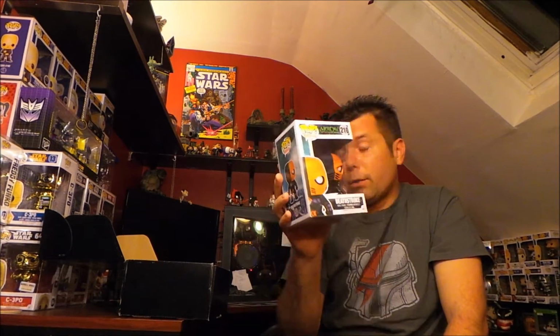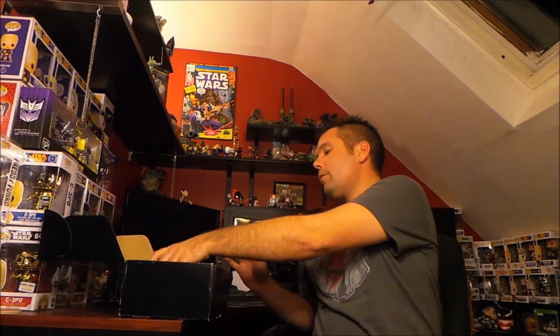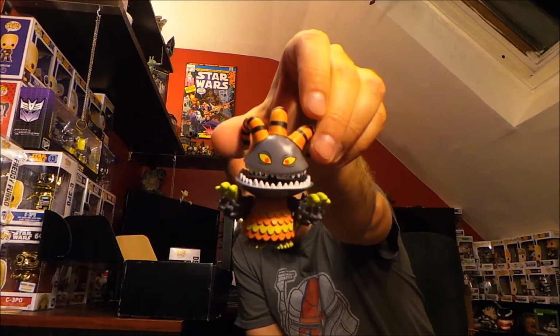Okay, and next up, we got the Geek Me box. Yes, we do. And in here, we had a Deathstroke Funko Pop, and he is awesome looking and a very cool Funko right there. We also got a Nightmare Before Christmas Mystery Mini, and I got the Harley Quinn Demon, which I'll pop out, and he is really great looking. Lots of detail in there, so I love that.